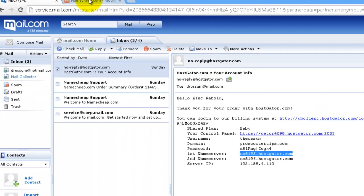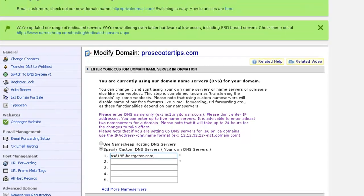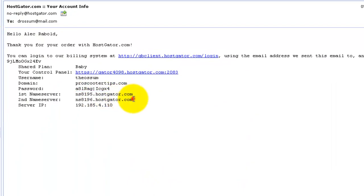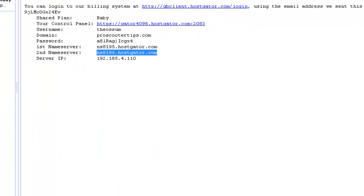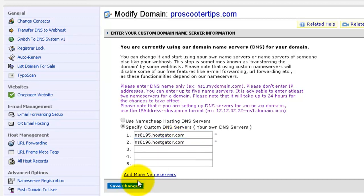Go back to your Namecheap window and paste it in the text box marked 1. Then go back to your email and copy the second name server address. Paste it into the text box marked 2. Then just hit Save Changes and your domain name and hosting account are linked.